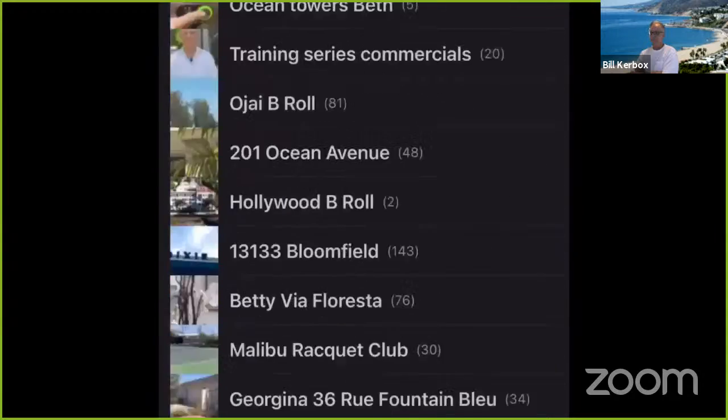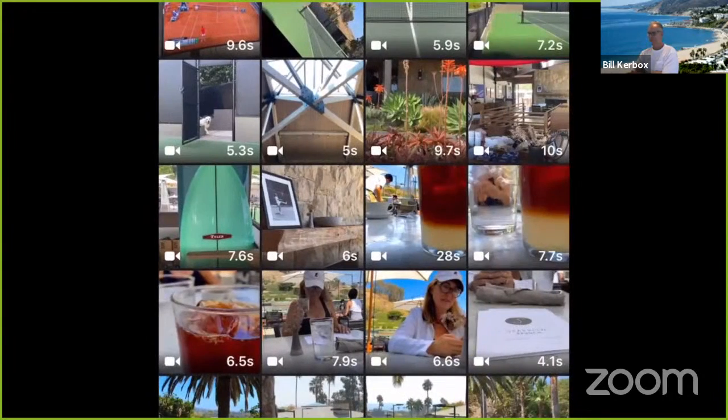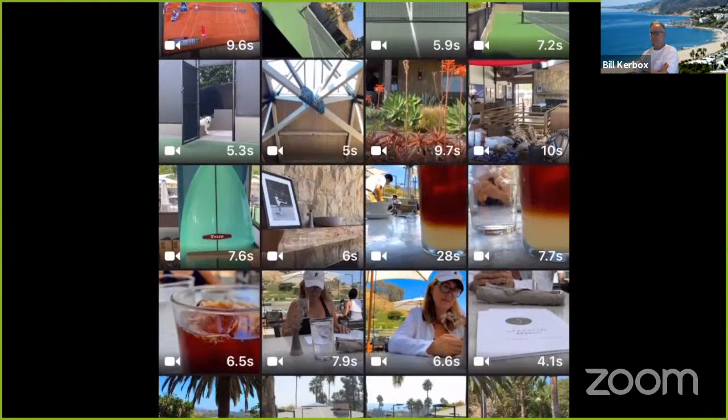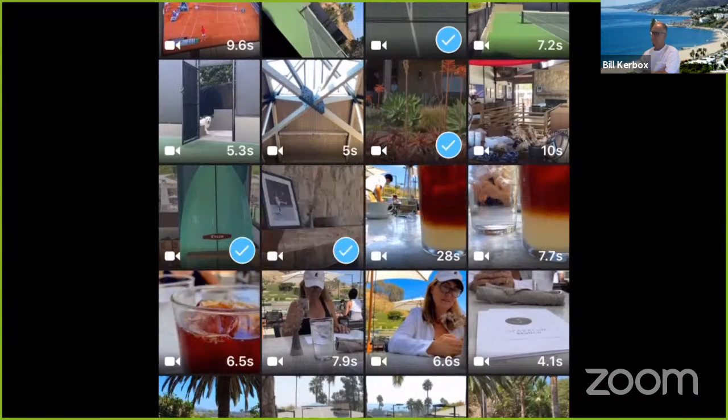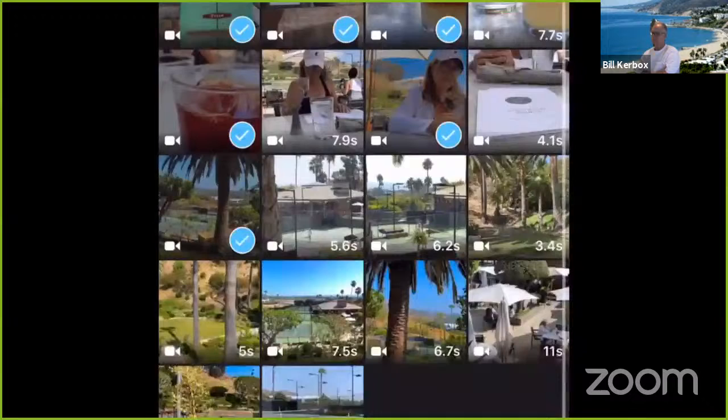In this case, I'm going to go and grab the clips from Malibu Racket Club. This was some shots that I did recently, and I thought would be a good example. So in here, I'm going to select some basic images to bring me into telling a story. I always like to tell a little bit of a story. And so as I select these images, I'm paying attention to have some kind of a story.